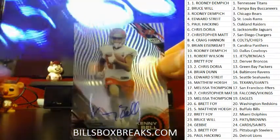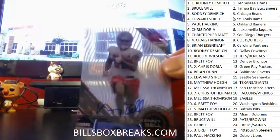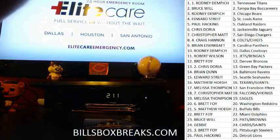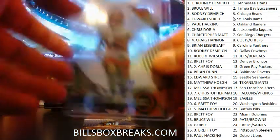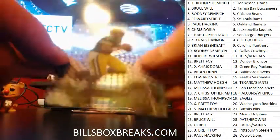We got a buck, but we got the wrong buck. Kenny Bell. Kenny Bell for the Buccaneers. Snagging the next auto. Yeah, I dig High Tech. It's a nice set. And Brent Hundley.